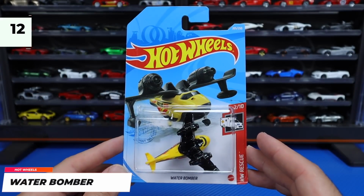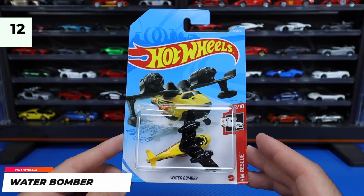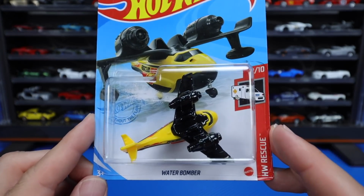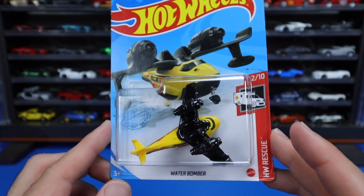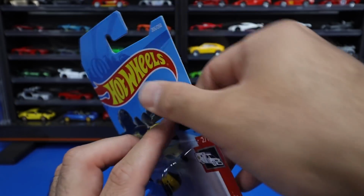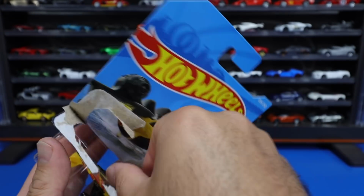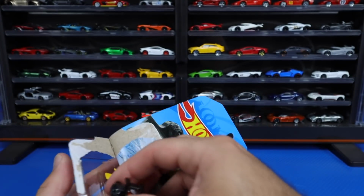Another car from the HW Rescue series, or I should say airplane, it is the Water Bomber. That's right, Water Bomber from HW Rescue. Not a car, it's an airplane. And let's go ahead. This is a brand new casting. Super excited to open this one up. Definitely something a lot different.